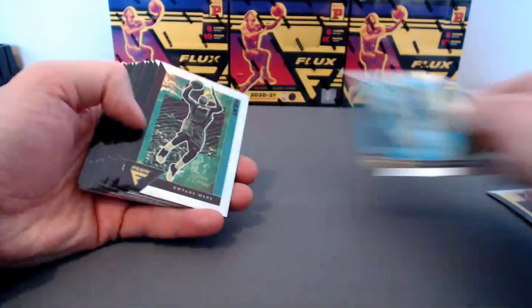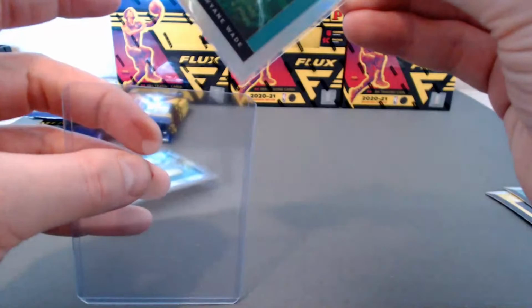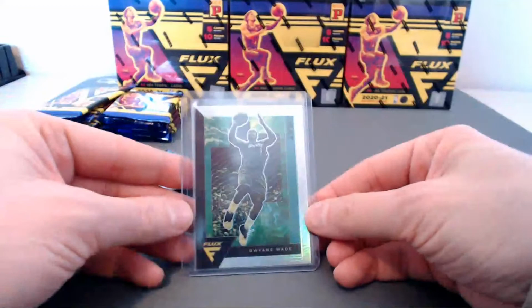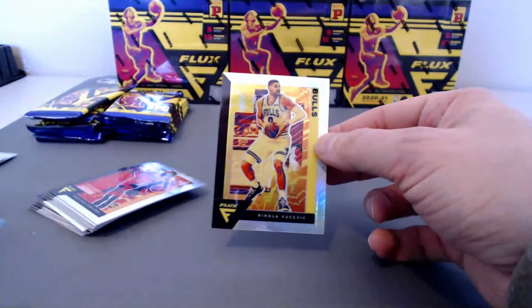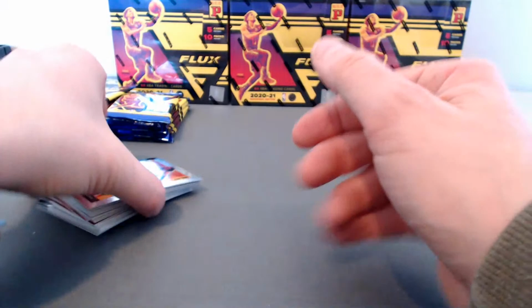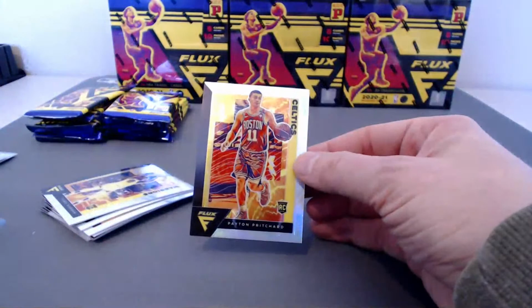Schroeder. Ooh, Wade Silver. Nice hit for the Heat. Go with your Oladipo gold. Be awesome if this was the gold. The D-Wade gold wave. Ooh, see the big hit. Azubuki base. Vucevic silver. Precious rookie, Giannis. Holtz, there's a nice Shaq. Peyton Pritchard, silver rookie. Nice hit for Boston. Very nice hit there.